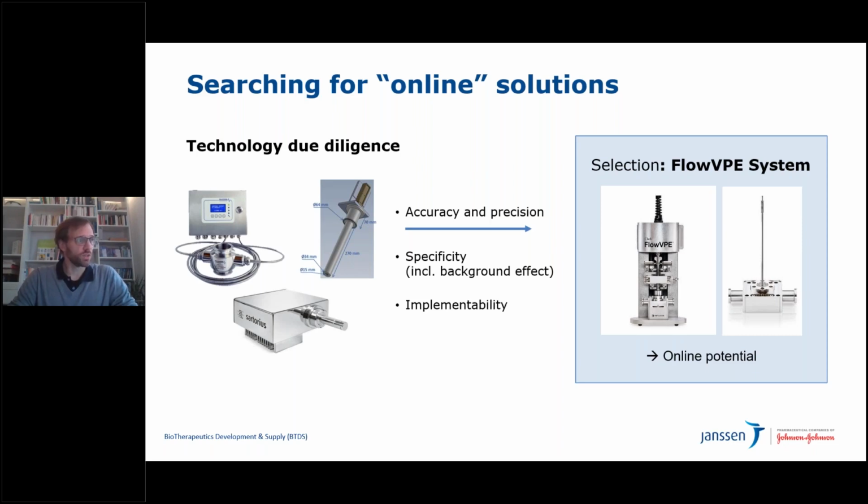The parameters we used for scouting included accuracy and precision, to see that we are as good as or even superior to the offline methods used. We also had to include specificity, to see that the background in our product filling does not have any impact on the readings at all. And last but not least, implementability together with engineering, regulatory and QC, to end up with a potential solution that would allow for all of this. Surprisingly, our selection fell on the FlowVPE system, where we saw the online potential, as technology-wise it is similar to the offline technology currently used with A280, rather than in an online fashion.